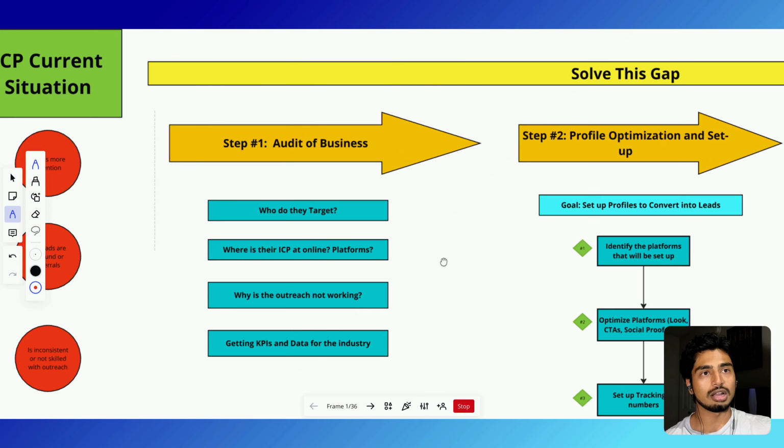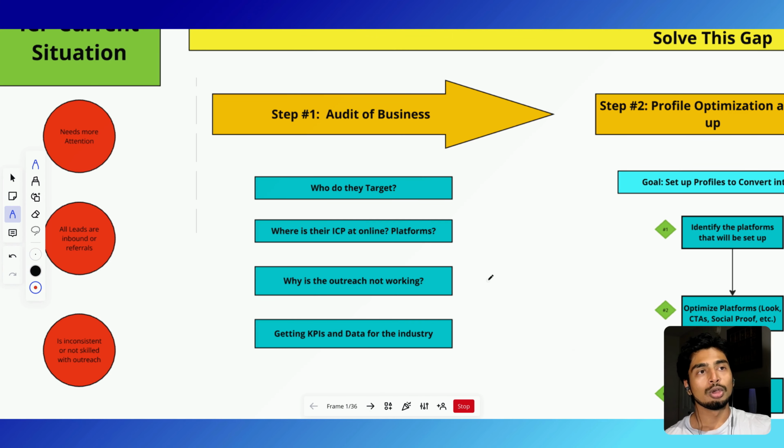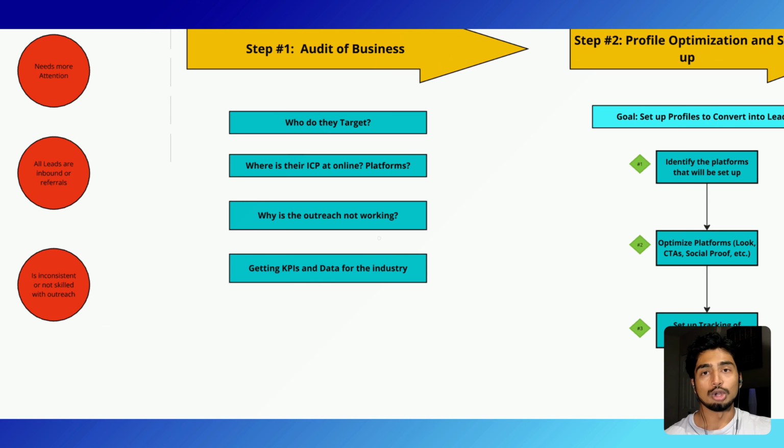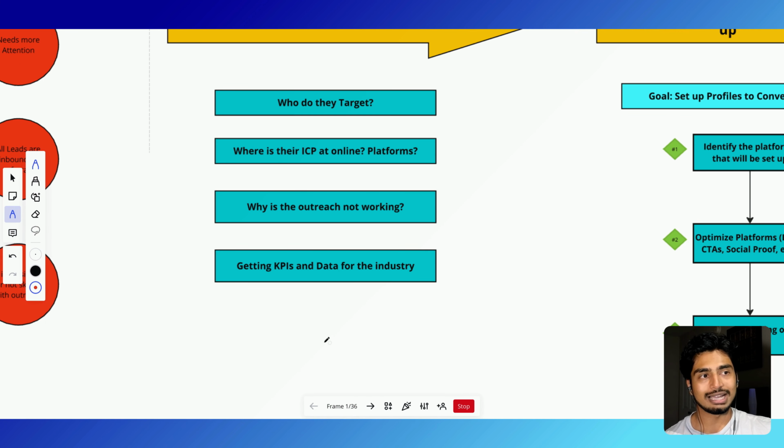Now, first is an audit of the business, like the other ones. You're going to audit the business. Who is this person targeting? What is their ICP online? What platforms are those people on? Why is the outreach not working? So you're going to actually diagnose the problems. Is the message bad? Is the call to action bad? No personalization, etc.